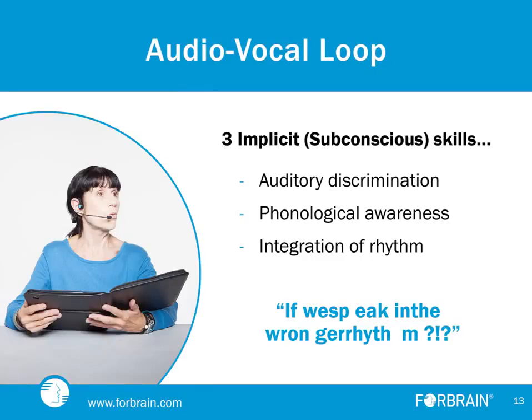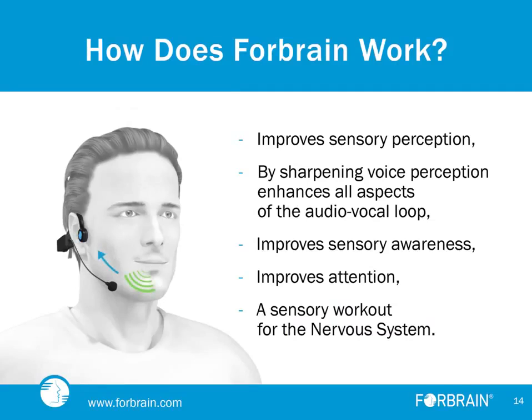The audio-vocal loop consists of 3 implicit skills that are involved with the interpretation and production of speech. We need to be able to discriminate sounds, break them down into phonemes, and produce them with the appropriate rhythm. If we speak in the wrong rhythm, it will be hard for others to understand us. So we need to speak in the right rhythm. Forbrain works by improving sensory perception in all aspects of the audio-vocal loop by sharpening voice perception. By improving the perception of our own voice, we can enhance sensory awareness. And along with the characteristics of the dynamic filter, this will improve attention.